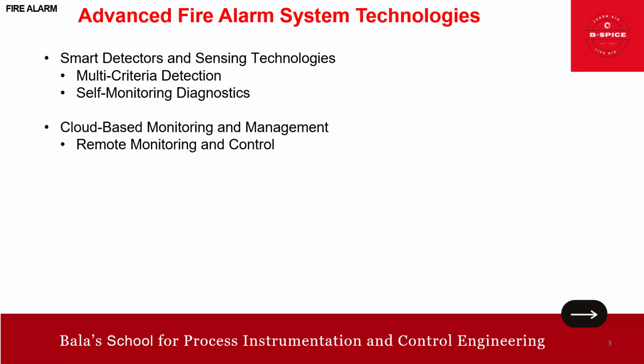That is the beauty. Then we also have centralized data storage. Storing fire alarm data in the cloud ensures that the critical information is securely preserved, even if the on-site control panel is damaged during the fire event. That is the beauty. Okay. Then we have scalability and flexibility. Cloud-based solutions can easily scale to accommodate the needs of different buildings and locations. They are also compatible with various devices, enabling integration with other safety and building management systems. So this is about the cloud-based monitoring and management.